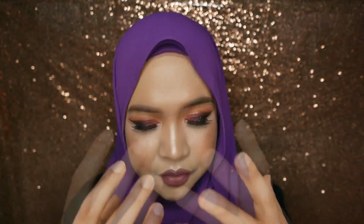Okay. By the way, from the demo, I know that this foundation looks light on me, and I know ada orang yang akan call me out on that, but hear me out, okay? Sampai habis. When I first put it on my face, I macam, alamak, apa ni? Tak bestnya dia punya blendability tu. So, makna kata, it did not impress me masa first time nak blend tu.